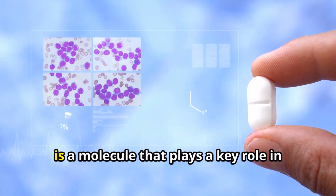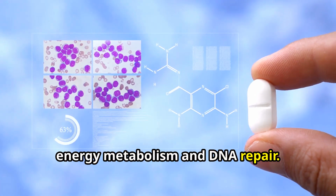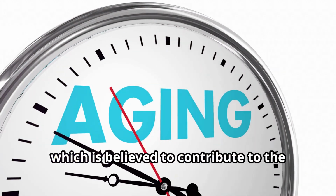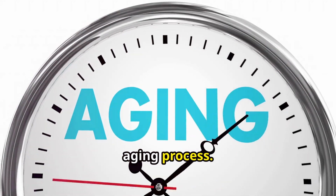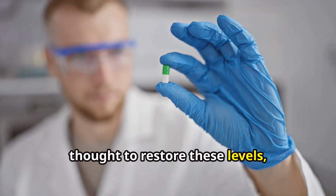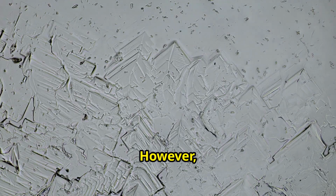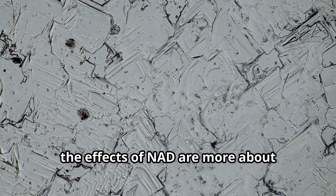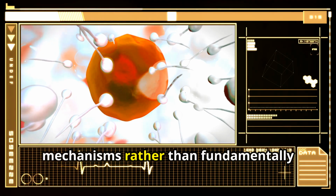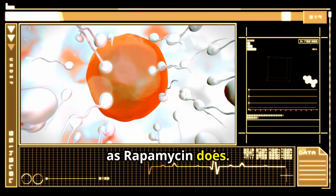NAD, on the other hand, is a molecule that plays a key role in energy metabolism and DNA repair. As we age, levels of NAD in our cells decline, which is believed to contribute to the aging process. Supplementing with NAD precursors is thought to restore these levels, thereby supporting cellular health and longevity. However, like resveratrol, the effects of NAD are more about boosting the cell's existing repair mechanisms rather than fundamentally altering how the cell operates, as rapamycin does.